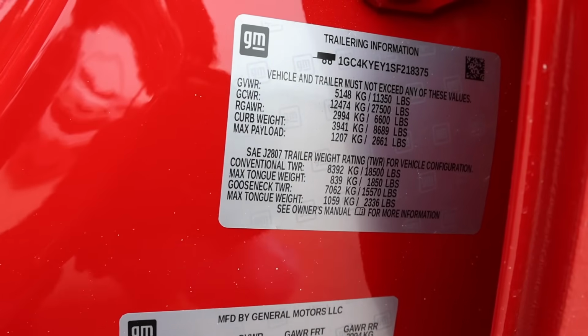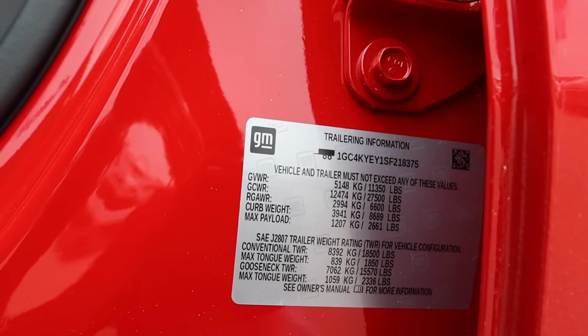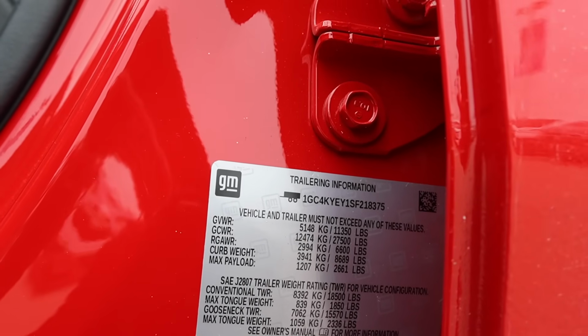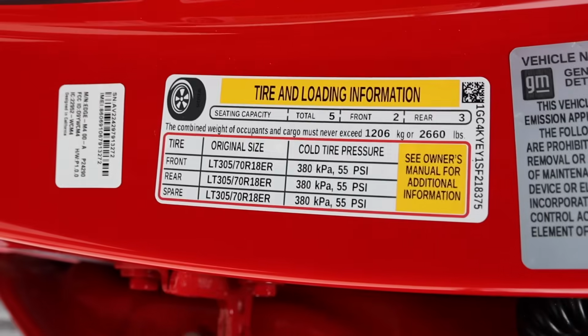You guys can see right there, gooseneck towing is 15,570, which is lower than the conventional at 18,500. Max payload is 2,661 pounds. Curb weight is 8,689 pounds, which is why payload is so low. And then here's that yellow sticker showing the tire pressure, 55 PSI all the way around.